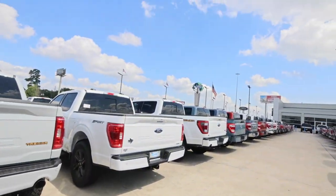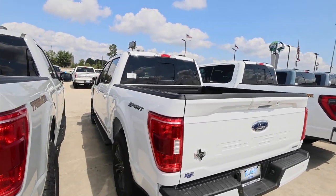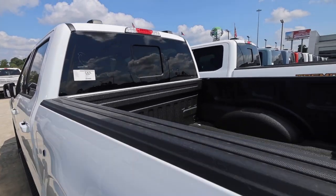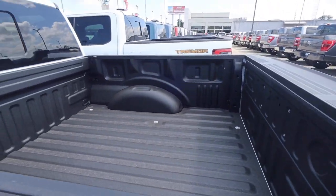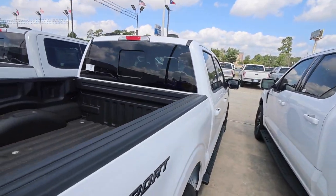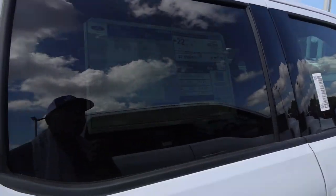I'm looking at one that kind of got my interest. Looking at this one right here, this Sport. This here is a 23 Ford F-150. It has the bed liner and all that in there. I like that. And it's got the defroster in the window there. And let's see what it's going for here.